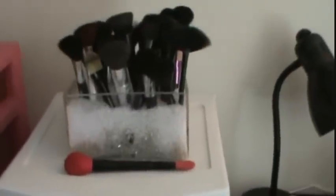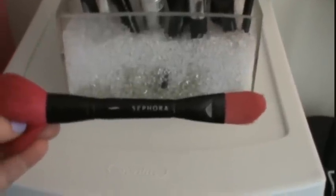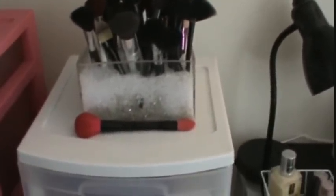And then I will move over here to this. I bought this today. I think it was $27. I'm not sure. But up here I have my face brushes. I never know what to do with the double-ended brushes, so I just lay them there. What do you guys do with your double-ended brushes? If you have a solution, please let me know so I can find a home for it.